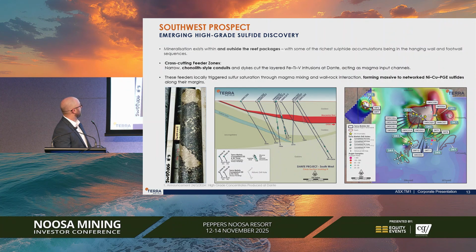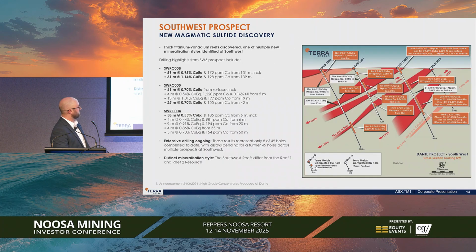This is just some sections showing what the sulfides look like. All the assays are pending for this. We've drilled about 150 holes, but we've only put 8 drill holes out. Most of the drilling is coming. It's going to be coming imminently, and over every couple of weeks for the next 3 months. The better looking sulfide is later in the program, so watch this space. It all lines up beautifully with the ground EM, so we've got a great targeting tool there as well.